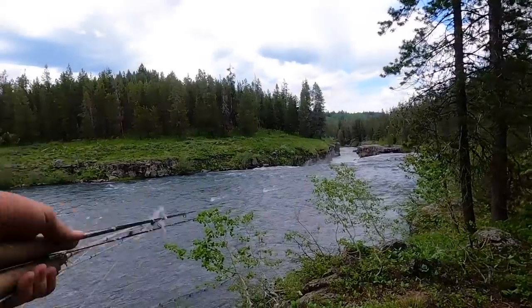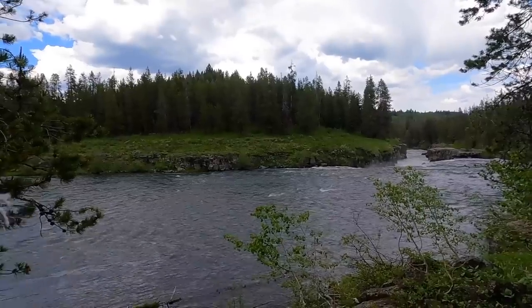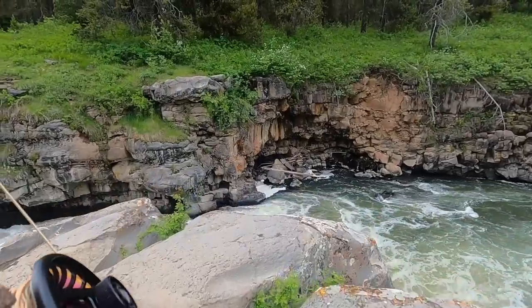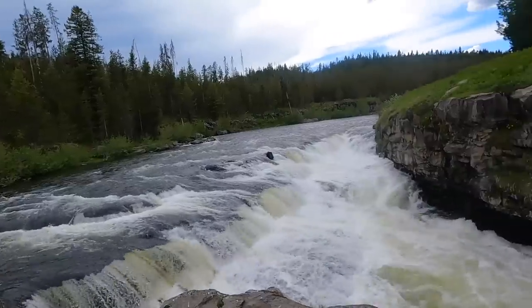I mean, that looks so fishy right there. I almost guarantee there's gotta be fish in there. This doesn't look half bad at all. Feeling good about this decision, it only seemed right to go over and give the waterfall a quick look before casting into this tumbling torrent.